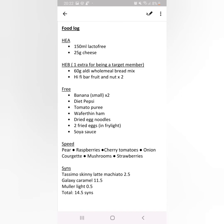So I'm ending the day on 14.5 cents. I'm really pleased with how today's gone, and I've had so much fruit, as you can see on my food log. So yeah, it's been a good day of delicious dishes and food.